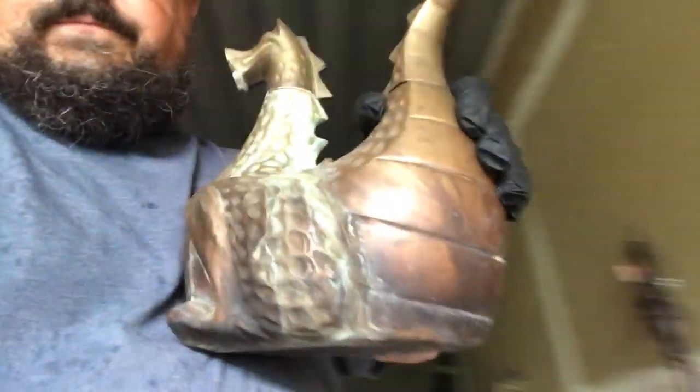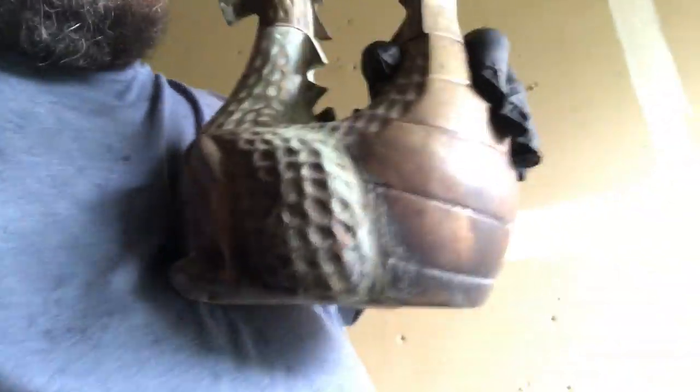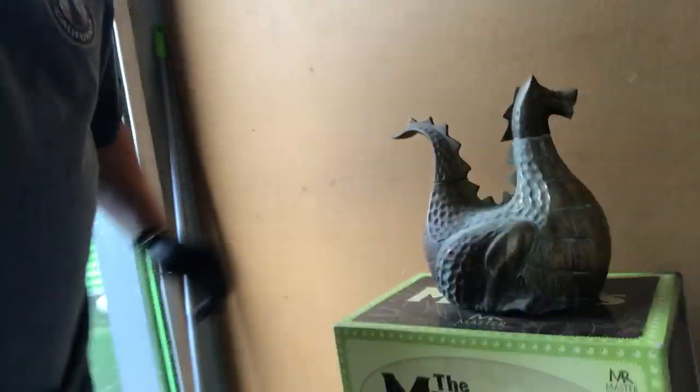But anyways. This guy is heavy too. That is legit. That's a good little find. I don't even know how to price something like that, but this is gonna go in my prize pile right here.